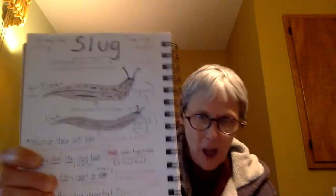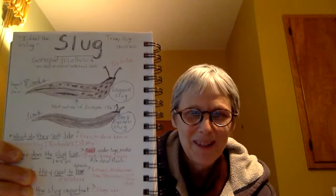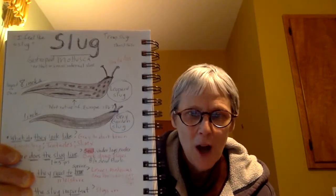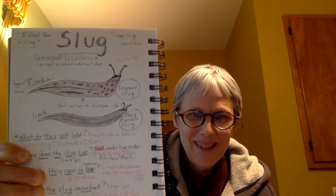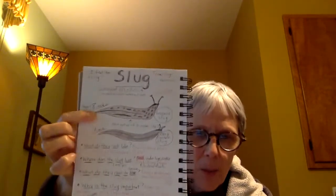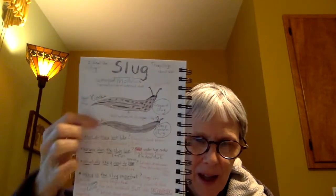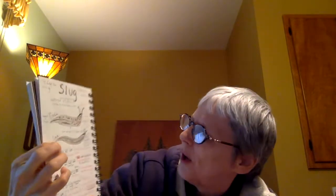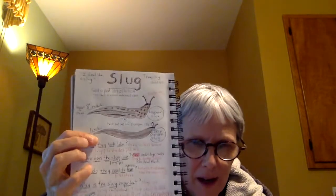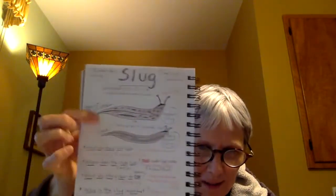Let's see, on Thursday we learned about, speaking of slugs, we learned about the slug, which is a fun word to say. Say it with me, slug. There are my slugs. I drew 2 kinds of slugs. This top one is called a leopard slug. See his spots? And this one was called the gray garden slug.